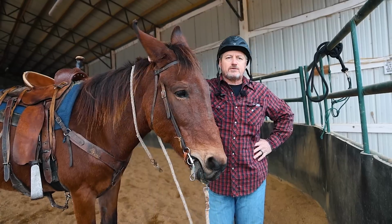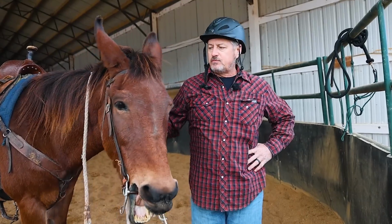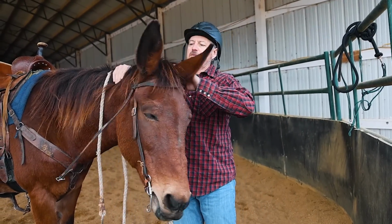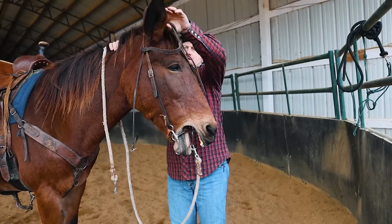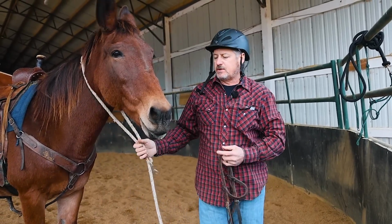So we got B. She's pretty well trained. She understands all the commands. She's ready to go for an intermediate rider. It's a little bit of a fuss putting the bridle on her. Taking it off, she should probably spit it right out. But she definitely knows what to do under saddle, and she's easy to handle. So she should be good for an intermediate.